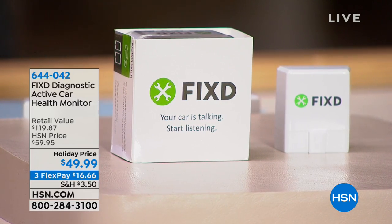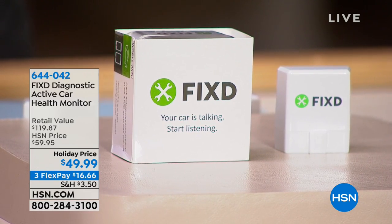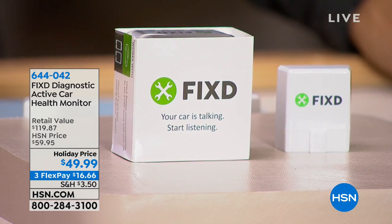Leah Little is joining us, and she's standing by a car that may or may not be in need of service. Well, guess what? Her phone will tell her, thanks to the Fixd device, right? It sure will, because you know what?